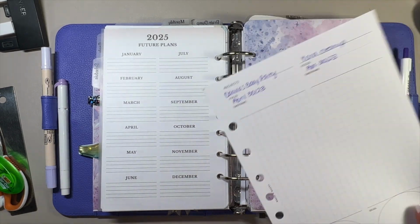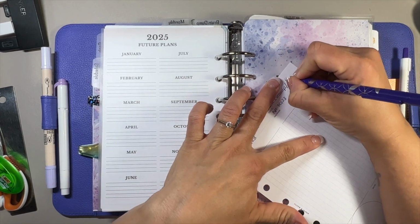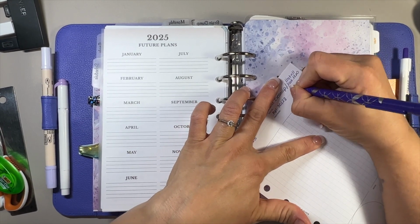Also, let's see, yard cleanup is also going to involve install hot H2O tap outside.